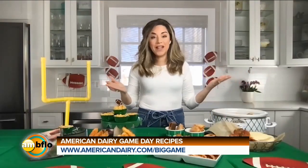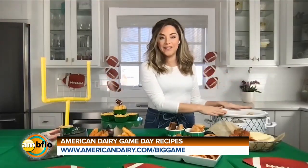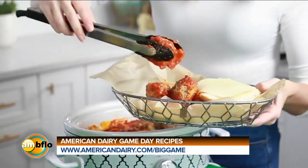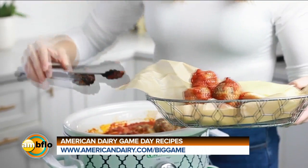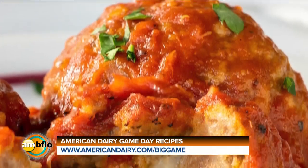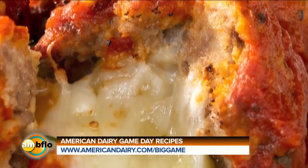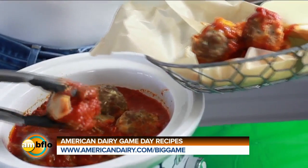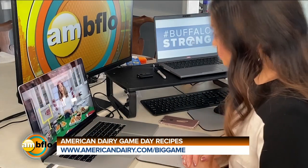And then last but not least is a good crock pot dish. No fuss. You can enjoy the game too. But what's special about these slow cooker meatballs here is you have mozzarella cheese inside. So you're going to get a little bite of mozzarella cheese, a cheese pull in there. I like to serve them on a casserole with a little bit of provolone cheese, or they're good if you just want to serve them with toothpicks, another easy grab and go option.